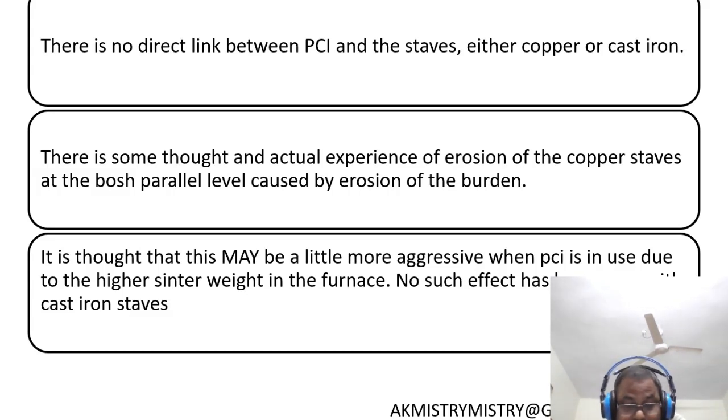This implies that in practice, cast iron staves may exhibit a more resilient resistance to erosion at the Bosh parallel level under similar operational conditions, especially when PCI is employed. These nuanced insights shed light on the fact that the choice between copper and cast iron staves is not a one-size-fits-all decision. Operational considerations such as the use of PCI and its potential effect on erosion play a significant role. It underlines the importance of carefully assessing the specific challenges faced by a blast furnace and tailoring the choice of staves accordingly.